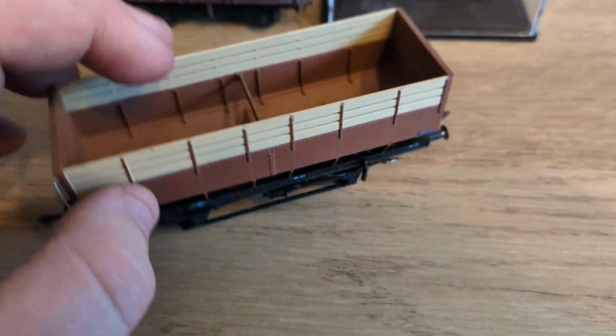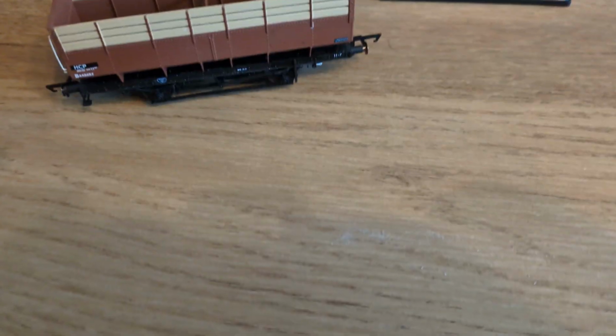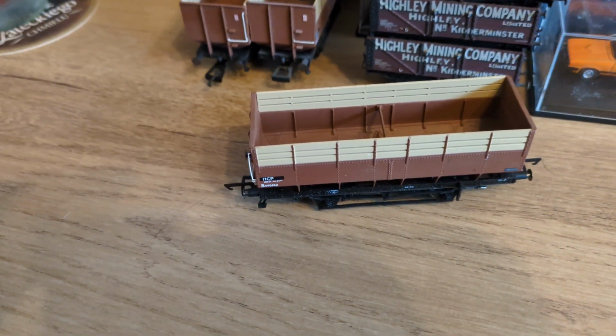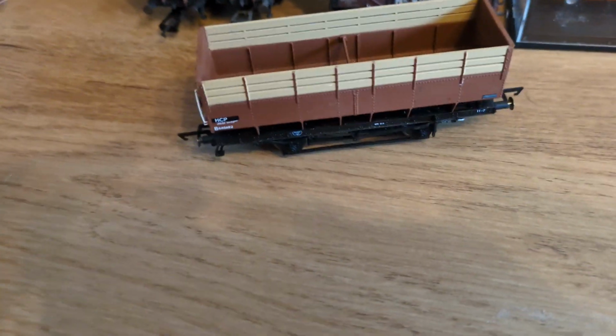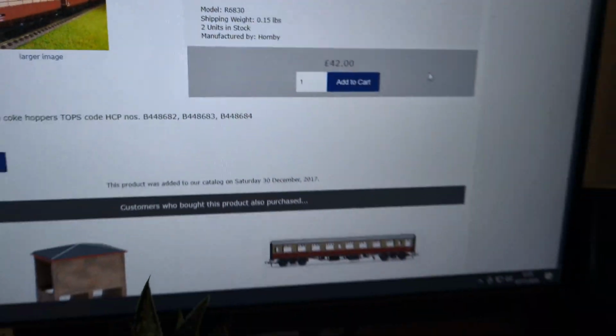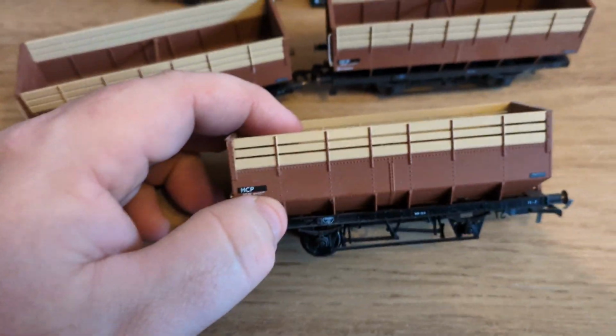Now these are normally, in fact, I'm just going to quickly find out how much these normally retail at. Right, I've had a look at how much these are. They are Hornby 3-pack of British Rail Coke hoppers. These retail at, on the Hereford Model Railway Centre, £42. So how much did I pay for these? I hear you ask. I did not.